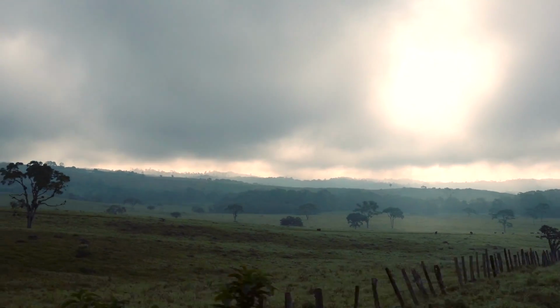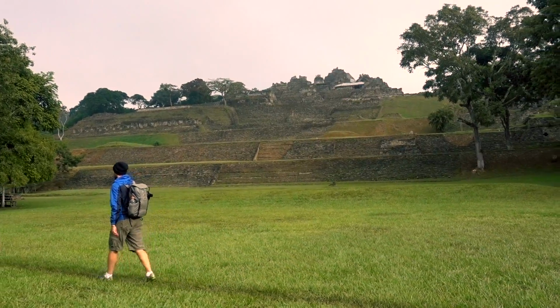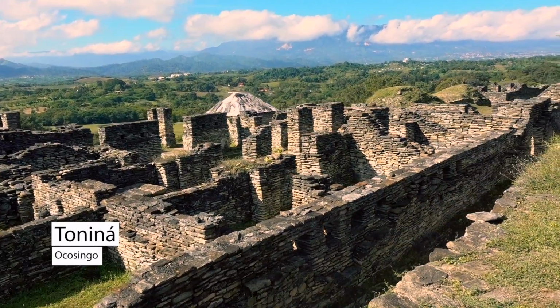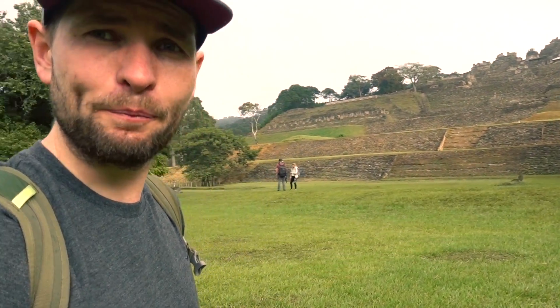The third Maya city we're visiting on this trip is the city-state of Tonina, which was a very aggressive state, using mostly warfare to develop its kingdom. Tonina was one of the longest lasting Maya city-states, and it has one of the largest pyramids in all of Mexico.